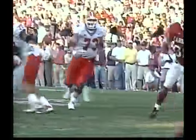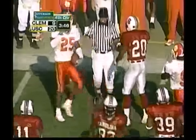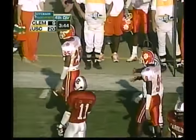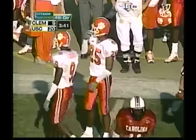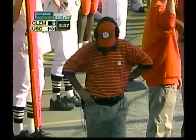As he said, didn't get the deflection on the long ball, but here on the shorter route, hello, Zachary. Wrapped him up and dropped him. There's a quick out. That's a completion, but the receiver falls to the turf. Crosby grabbed it. So back down on the sidelines to Warren.